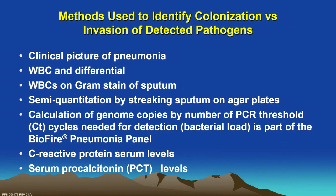They're all listed here: the clinical picture, the white count and differential, the number of white cells on gram stain of sputum, semi-quantitation of the bacterial load by streaking the sputum on agar plates. I'll show you an example. The pneumonia panel actually calculates the bacterial load by the number of PCR threshold cycles needed for detection. The fewer the number of threshold cycles, the higher the bacterial load.